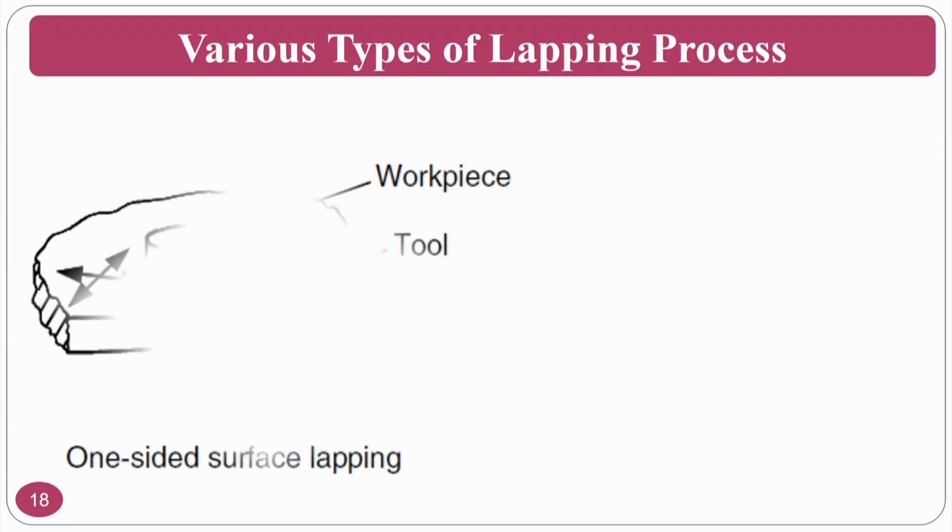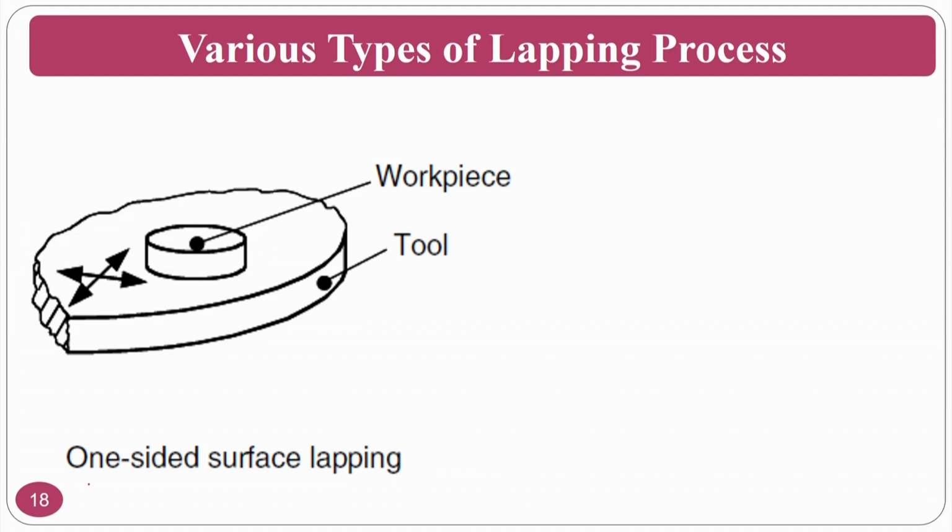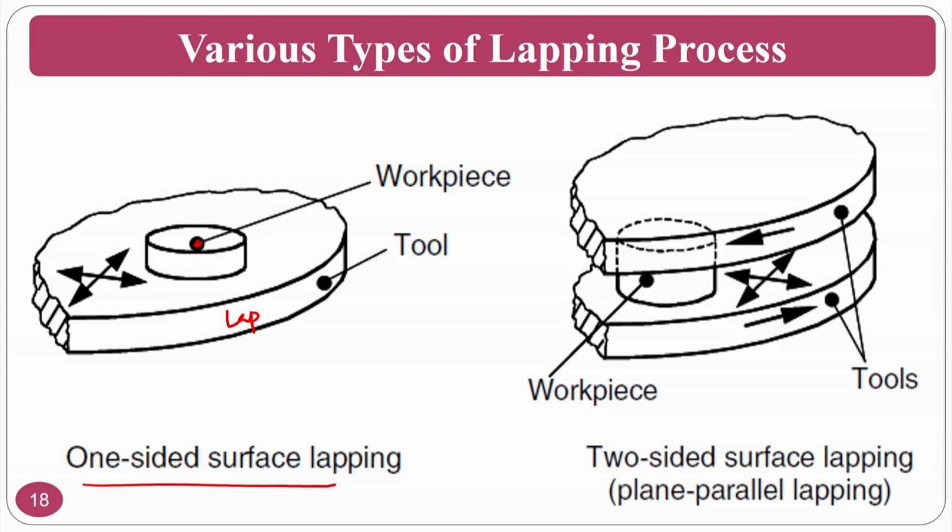Coming to the types of lapping processes, we have varieties of lapping processes. The first one is the one-sided lapping process, where you have a tool, that is a lap, and another is a workpiece, and you can give the random surface finishing and other things. Another one is two-sided, which will also be used. So, this is for cylindrical workpieces whose flat surface has to be finished. In these circumstances, you will have two laps, that is lap 1, lap 2.